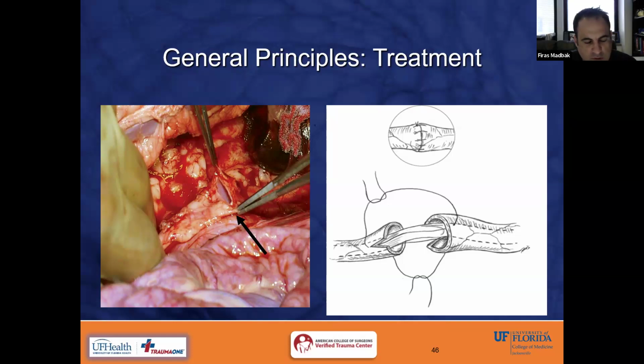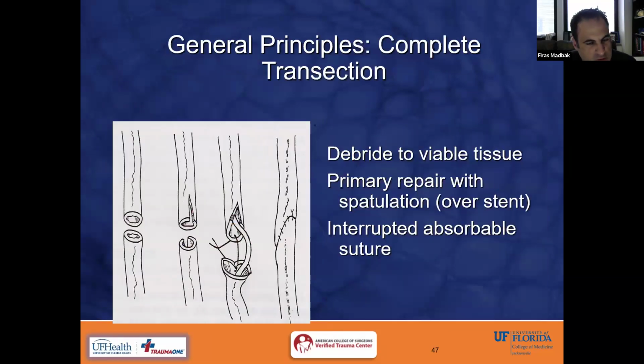And the usual teaching is to use absorbable suture because it's a nidus for stone formation. So something like, these are all brand names, but Monocryl or PDS, or something absorbable in general, should work fine. And then debride the tissue, spatulate, and just put it together end to end over the stent. You can do this usually interrupted. You could run it, but just so you don't narrow it down.